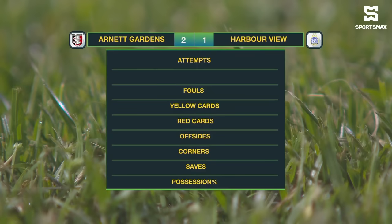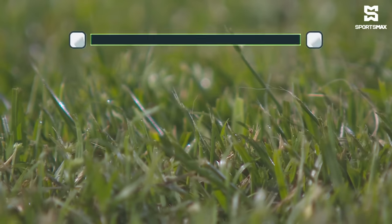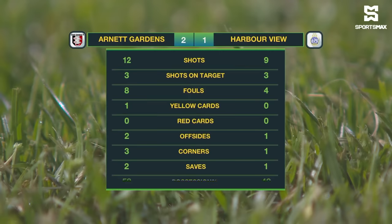As you can see, 2-1 the scoreline for Arnett Gardens, dominating in most of the categories, if not all, and getting the job done. They move back to fourth position in the Premier League table, and a big 3 points against Harbour View. 3 shots on target from 12 attempts for Arnett Gardens, all 3 of them coming in the second half. 3 on target from 9 for Harbour View.